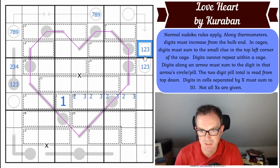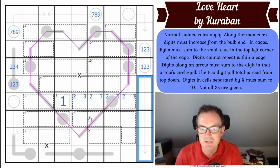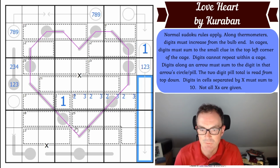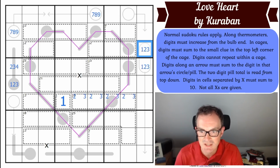I'm pretty sure it can't be a 1. No, it can't be a 1 for some very simple reasons. If this is a 1, well, what's the minimum of those 5 cells? Let's do it that way. The minimum I could make those 5 cells would be 1, 2, 3, 4, and 5, which add to 15. Now, if this is a 1, I can't actually even make this domino add to 15, and I've even used the 1 here, which means that the value of that couldn't be 15 anyway. So this is definitely not a 1. This is at least a 2.